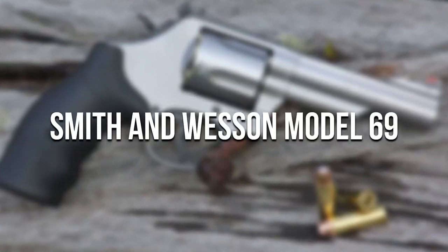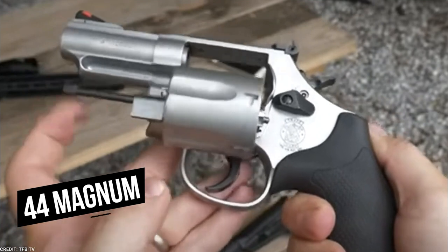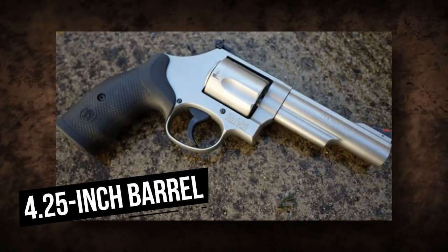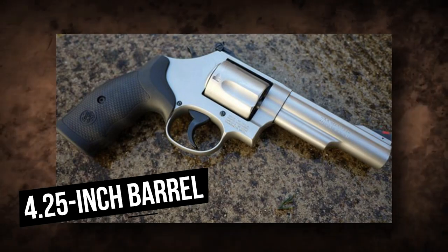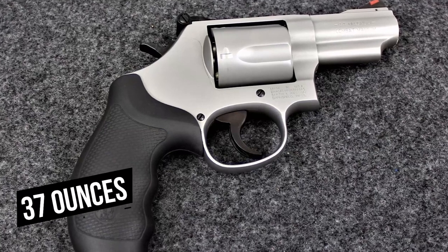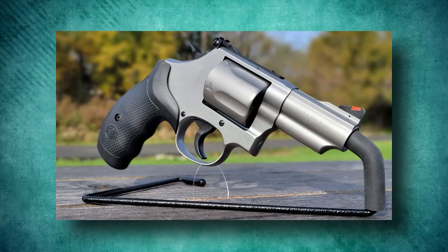Smith & Wesson Model 69. Smith & Wesson has designed a new .44 Magnum by combining a 5-round cylinder with an L-frame, a 4.25-inch barrel with shroud, and satin steel with black accents. This is the updated Model 69. It weighs 37 ounces and lacks the 6-cylinder chamber to accommodate the cylinder in the L-frame window.